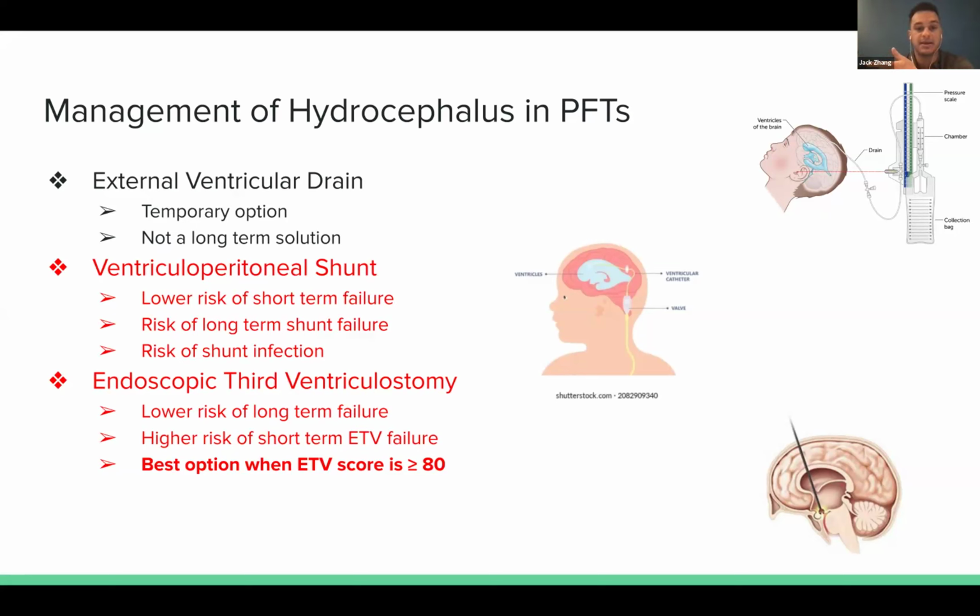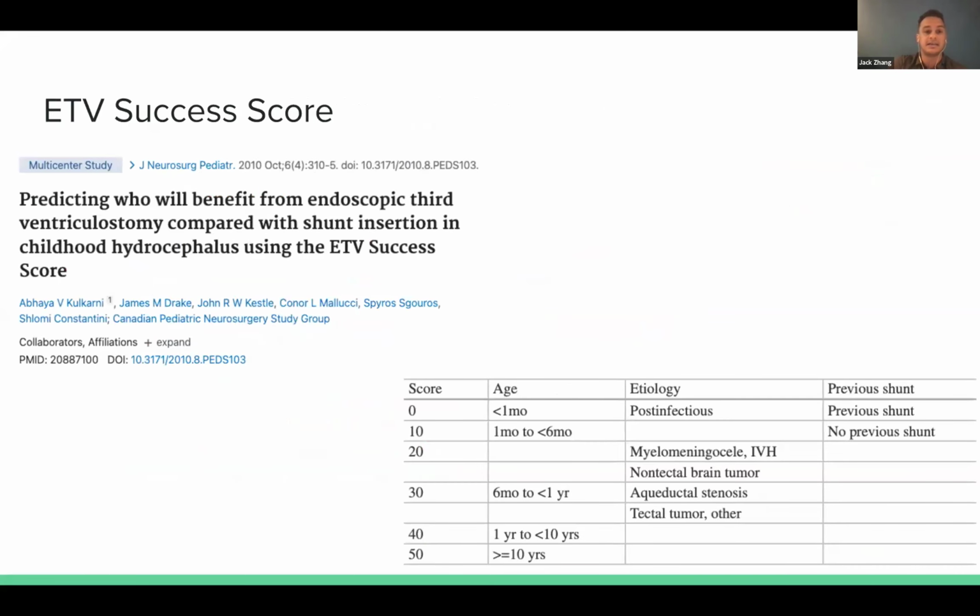And so in terms of the decision-making in this case and other cases, there is the ETV success score, which I'll show later, that can quantitatively measure how likely you are to have a successful ETV placement. This ETV success score is a quantitative measure based on 3 parameters: the age of the patient, the etiology of the hydrocephalus, and whether or not the patient had a previous shunt. You can use the patient characteristics and the characteristics of the etiology to predict whether or not you will have a successful ETV placement.